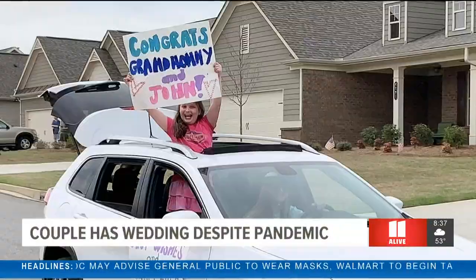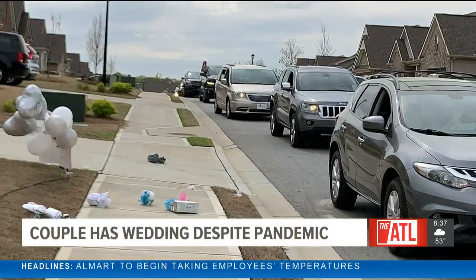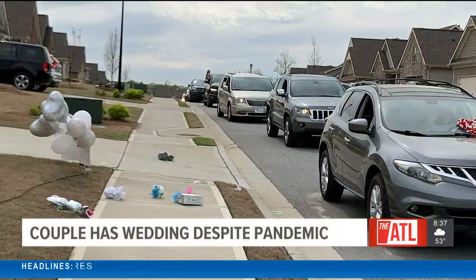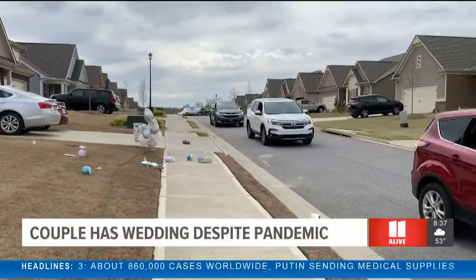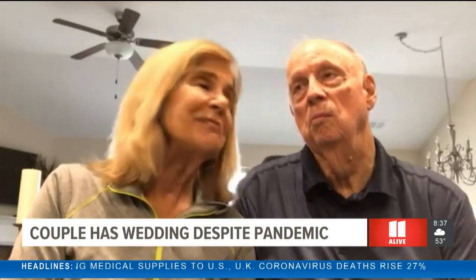A 9-year-old holding the sign out saying, "Congratulations, Grandmommy and John." And then here comes all our Sunday school friends in their cars. They couldn't gather together, so the crowd gathered as the new rules dictate, feet apart, in their cars, honking horns. It just kept going and going, all this excitement. It was so fun. We just felt overwhelmed, really, didn't we?